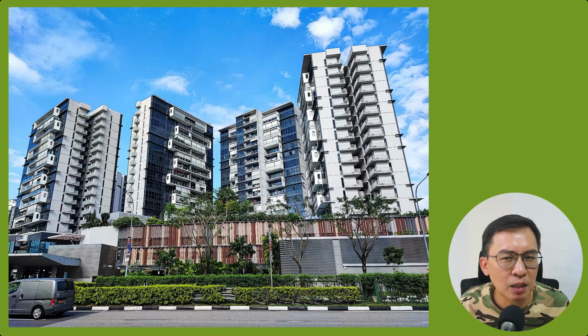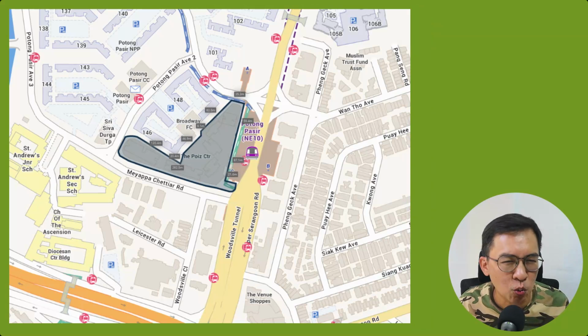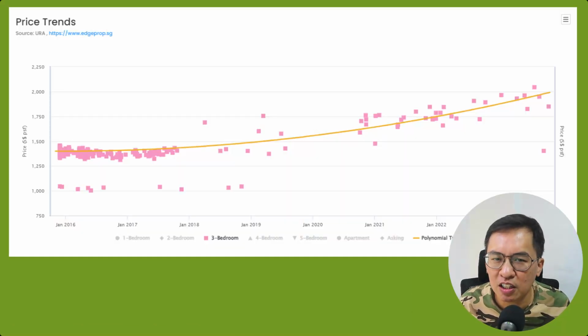The first mixed development we are going to study is the Poiz Residence. This is a 731 units development with a retail mall on the ground floor. Location-wise, it's right above Potong Pasir MRT station. It's on 99 years lease and TOP in 2018. For our study, I will only select 3 bedrooms data for comparison, so that our numbers can be consistent across all properties. Poiz was launched between 2015 to 2018.